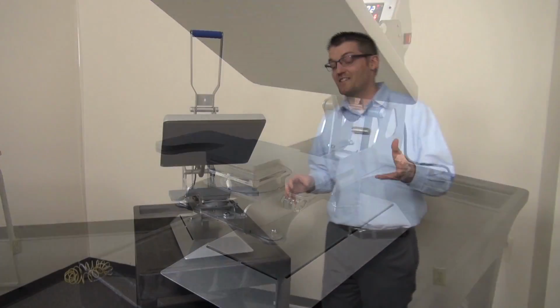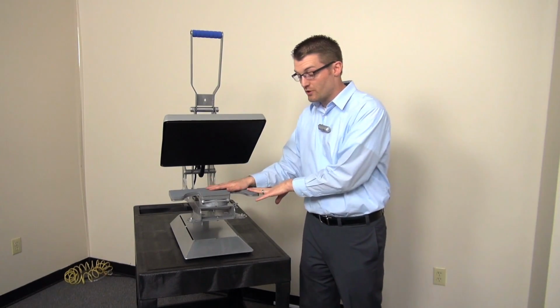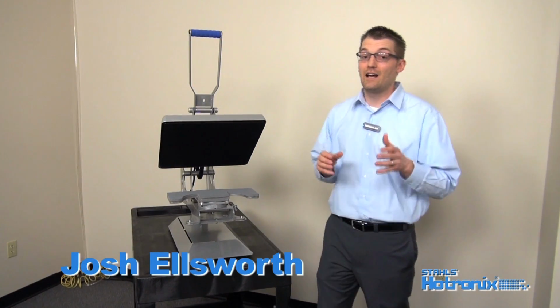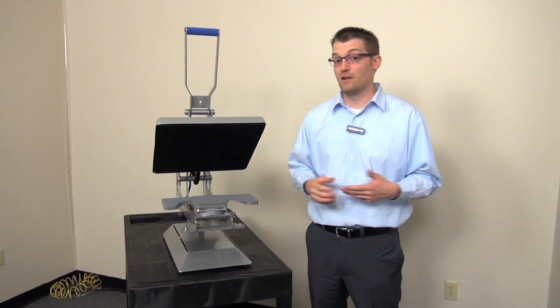So as I hope you're starting to see, the Hotronix heat press system, that's the press, the quick change interchangeable platens, and the counter caddy or the regular caddy allow you to print more items at a quicker speed than ever before, really opening up more sales opportunities when you walk into a school, a business, etc.